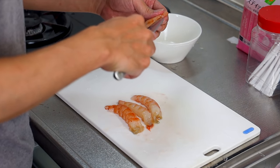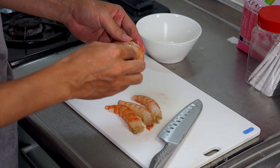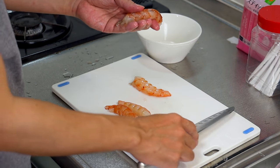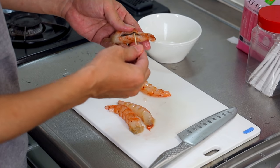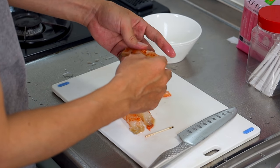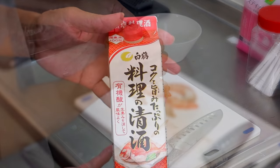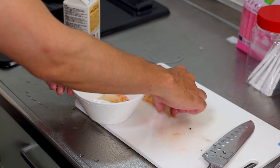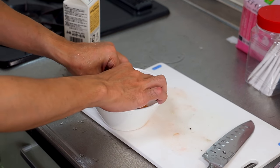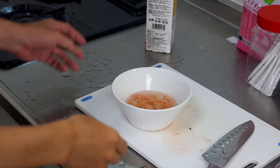And also, since I'm eating it raw, I need to devein the shrimp as well. I usually don't do it for small shrimp. But yeah, for big shrimp, definitely, I should do it. Then put them into the sake. Sake neutralizes the smell of fish, and leave it for 10 minutes.